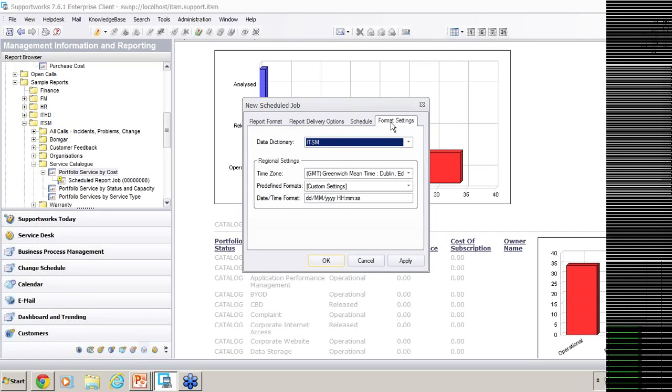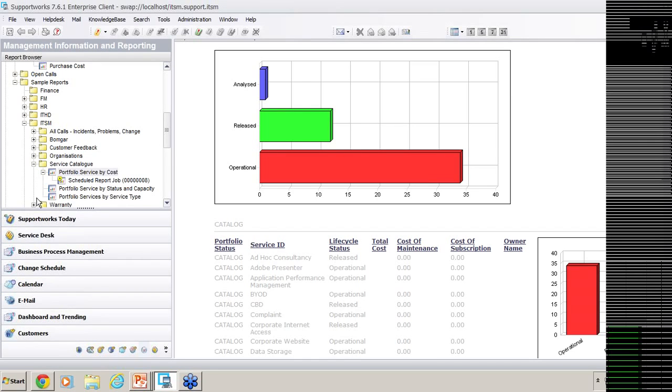If we happen to have different applications sitting on the same platform in Supportworks, then I can decide which application I want that report to run on. So I can put it in ITSM, or I can put it in facilities or HR. Okay, I'm going to leave it in ITSM. Apply that, okay, and then you can see my report has now been scheduled. So I've got 2 scheduled reports here, and each of these reports are being sent at different times to different people. So I can configure the report how I want to, and get those metrics sent out to the right person.